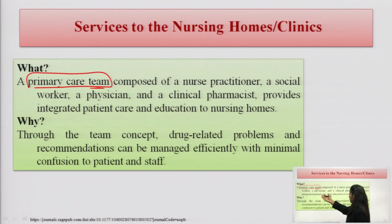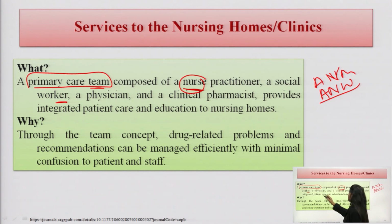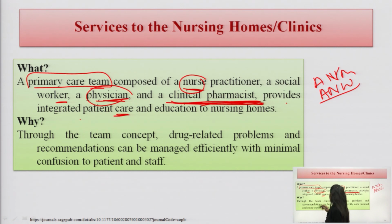This primary care team is composed of nurses, a social worker, meaning ANM, and Anganwadi workers. So like this, there could be social workers. A physician will also be part of the primary care team, and a clinical pharmacist. Here, clinical pharmacists provide integrated patient care. So this basic team, this primary care team, will provide the services to the nursing home or clinics. This is what I told you, what this team is.